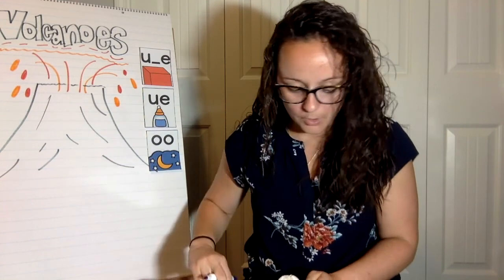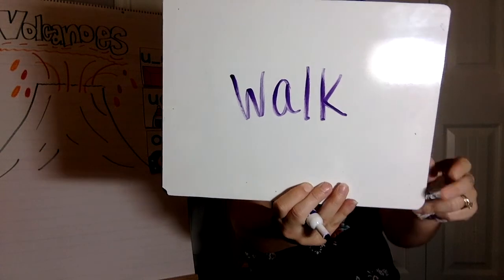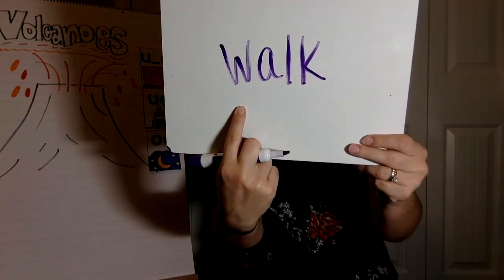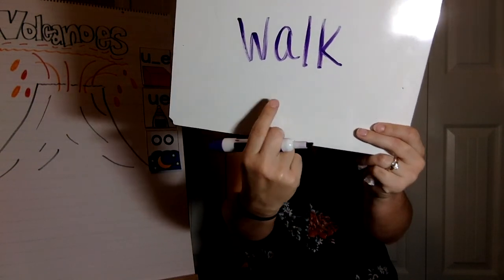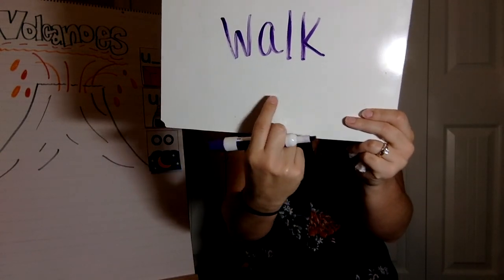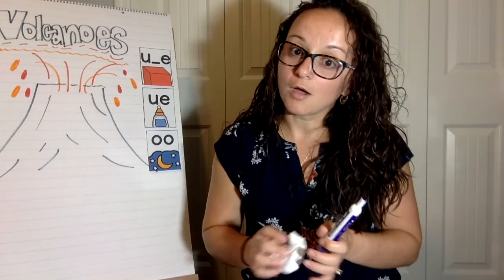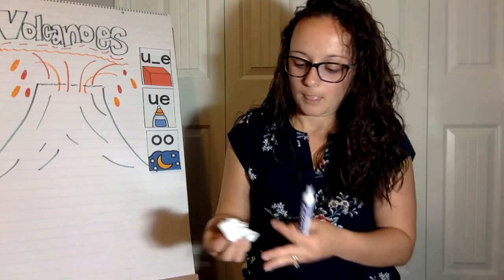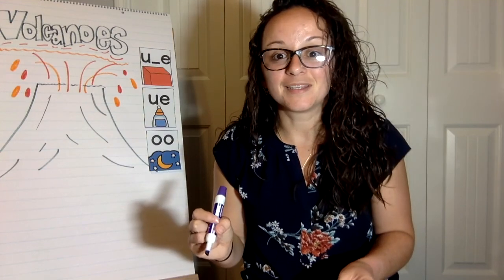Our next sight word is the word walk. Walk. Repeat after me. Walk. Excellent. Let's spell it. W-A-L-K. Good. One more time. W-A-L-K. Great job. I went for a walk today. Good. He said, please walk.